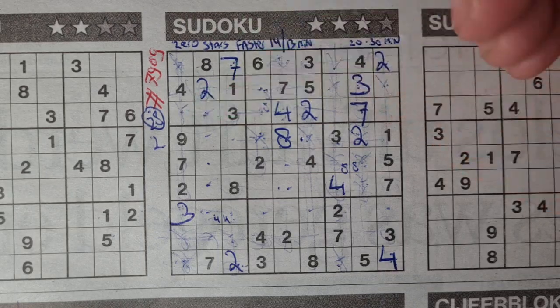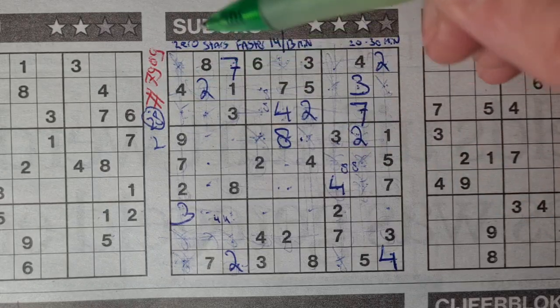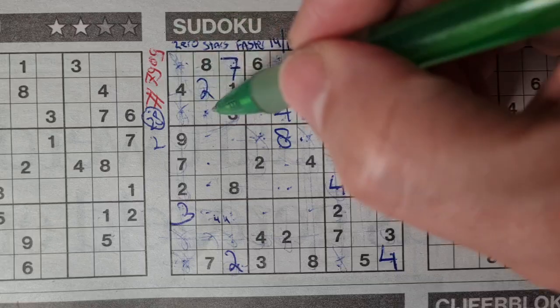6 here. 6 there. Okay. 3 missing numbers in this big square. One of the missing numbers is 9 in this big square. We have a 9 in the first column, so no 9 in these 2 boxes. So 1 box left for the 9 in this big square, it should be there.